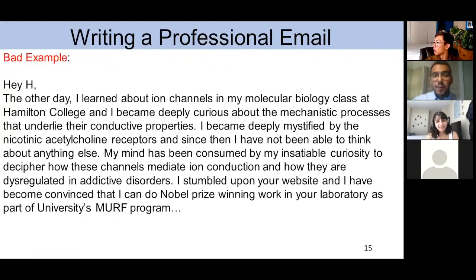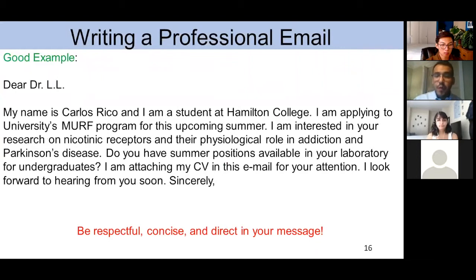This is an example of how not to contact your professors for a letter of recommendation. It is convoluted. You're not addressing your professor formally, and you go on and on about the research project. When you're emailing your professors, you want to be respectful, you want to be concise, and you want to be direct. Remember, they're very busy. So you want to make it short, and you want to make the job easier. This is what you want to aim for.